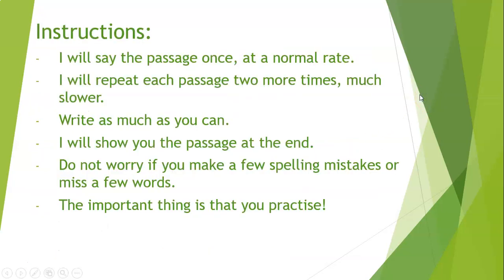The instructions. I will say the passage once at a normal rate. I will repeat each passage 2 more times, but much slower. Write as much as you can. I will show you the passage at the end. Do not worry if you make a few spelling mistakes or miss a few words. The important thing is that you practice. Remember, this is listening practice and writing practice.